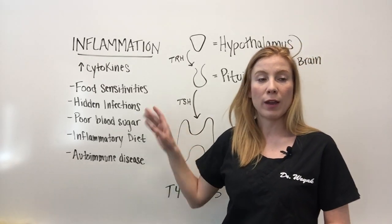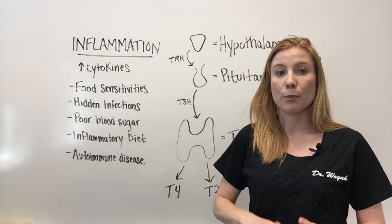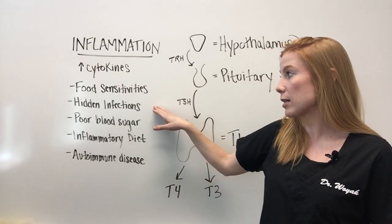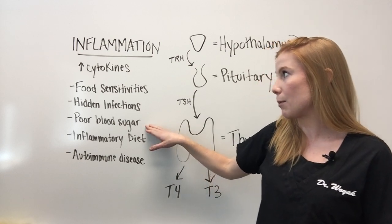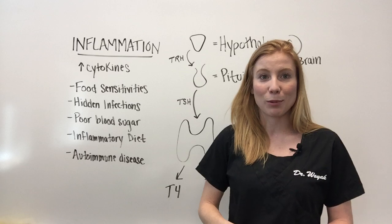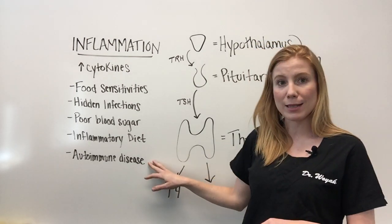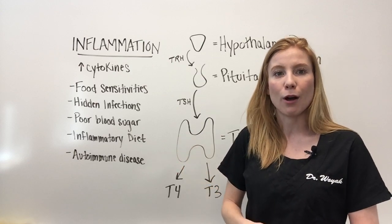Hidden infections, so if you've had Epstein-Barr virus, herpes simplex virus, cytomegalovirus, and others, those can stimulate an increase in cytokines and need to be addressed. Poor blood sugar regulation, dysglycemia, that can be a big increase for cytokines. Inflammatory diet. The diet today that people are eating, the standard American diet, aka SAD, is very inflammatory. Autoimmune diseases, so obviously Hashimoto's or Graves', that can stimulate this, but also other autoimmune diseases.